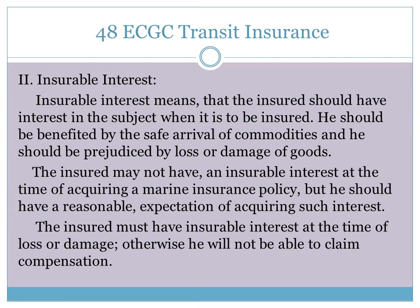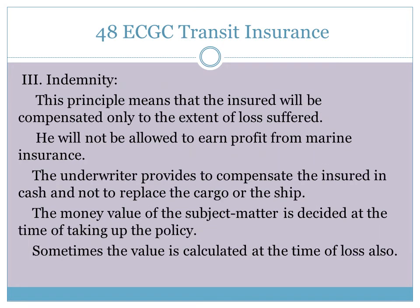The insured may not have an insurable interest at the time of acquiring a marine insurance policy, but he should have a reasonable expectation of acquiring such interest. The insured must have insurable interest at the time of loss or damage, otherwise he will not be able to claim the compensation.